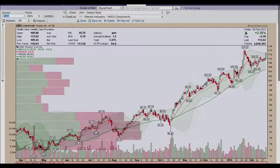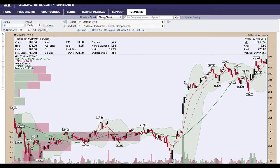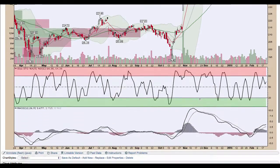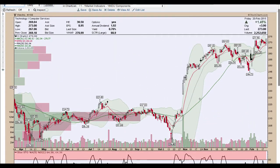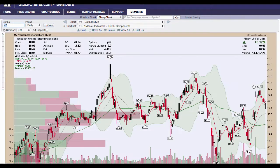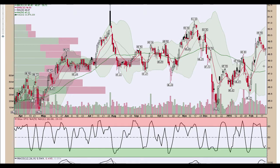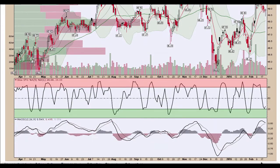Visa, 52-week highs above the 10-period EMA. Slow Stochastics is pushing back up, MACD above its signal line. Verizon flagging, oversold stochastics. This probably looks better than AT&T. Yep, good setup here. 10 EMA, Slow Stochastics turning, and MACD above its signal line.